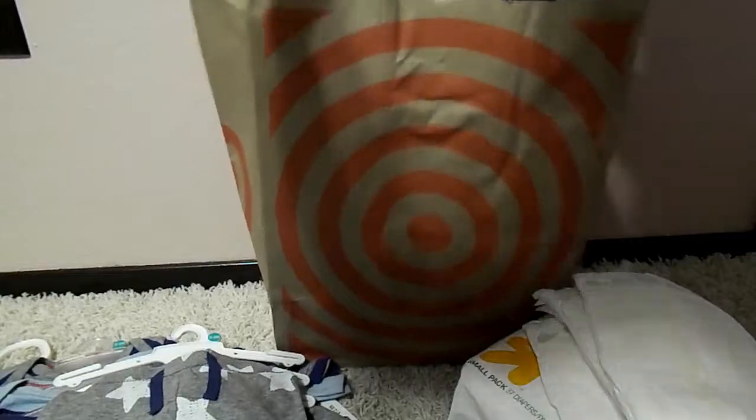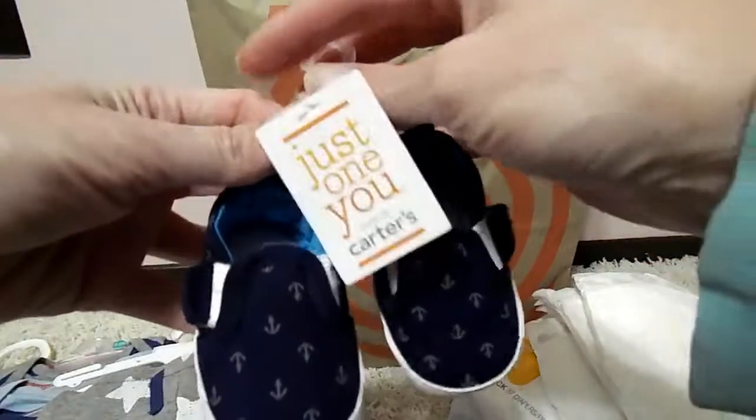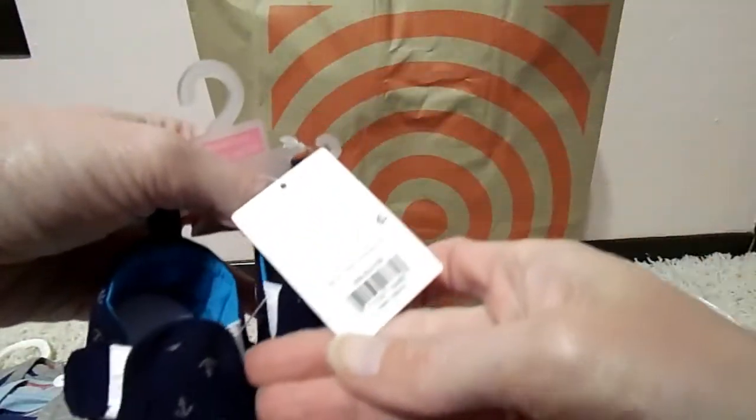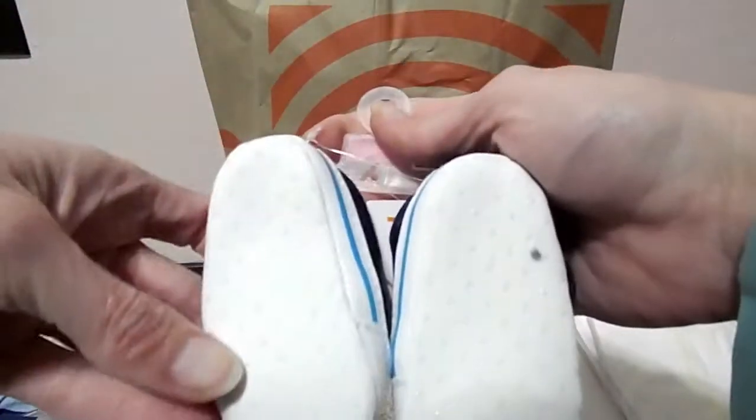So cute. The last thing we got were the shoes that we originally went out for, and then I wound up getting a couple other things. It's just one U. And I think they're around $6. Newborn size. They have little anchors on them. Too cute.